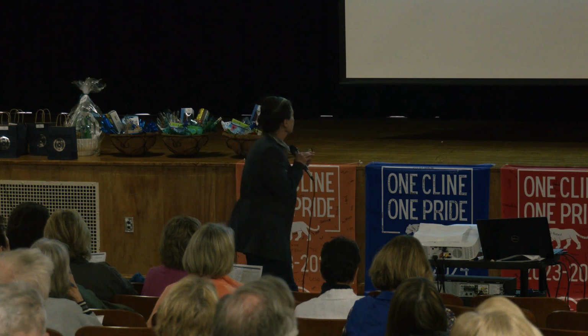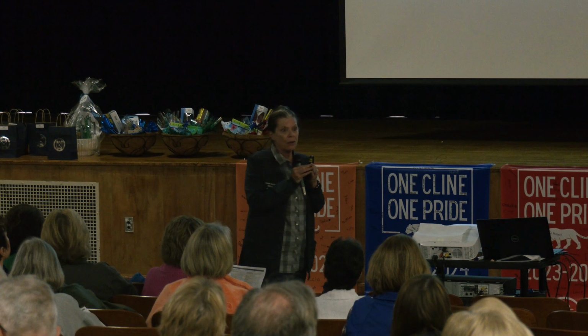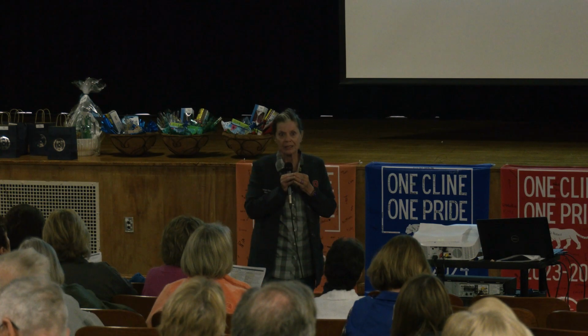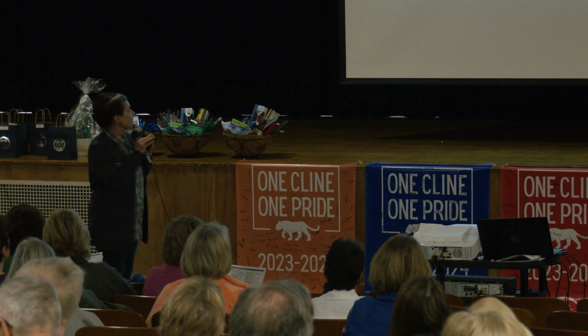So use your chart. Hydrangea arborescens, the smooth hydrangea, when do you prune it? What wood does it bloom on? New wood. So you would prune it right now if you want to, or you don't have to. Paniculata, new wood. Prune it now or don't prune it at all. So I like to do mine differently just to show the difference in heights and what you're going to get as a result.